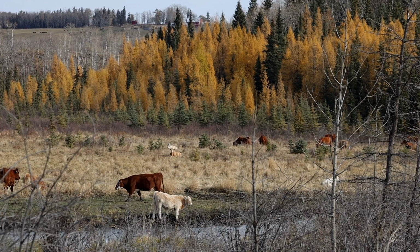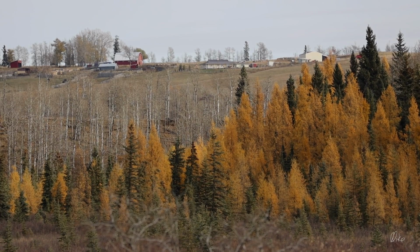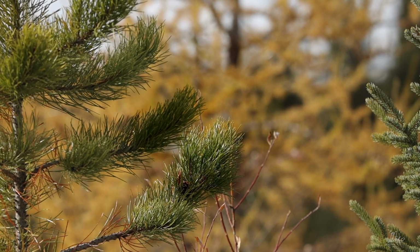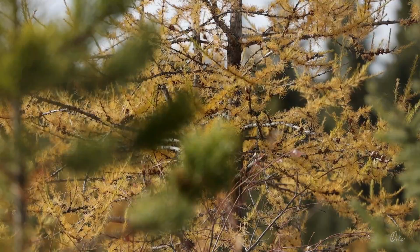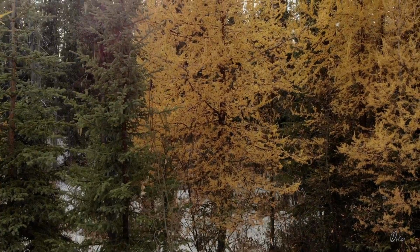I found the first ones here kind of close to Eagle Hill. They were growing along a little creek valley. But I was headed toward Burnstick Lake, and the closer I got, the more tamaracks I saw.